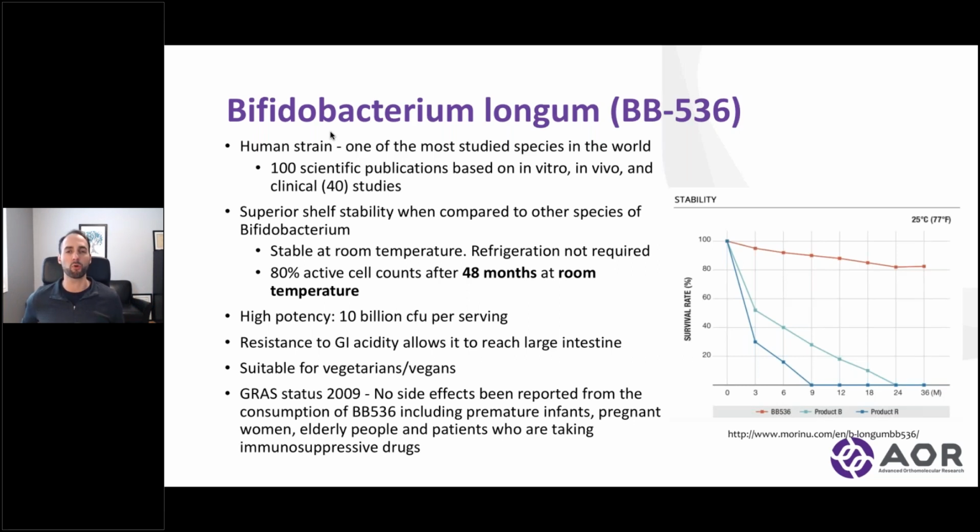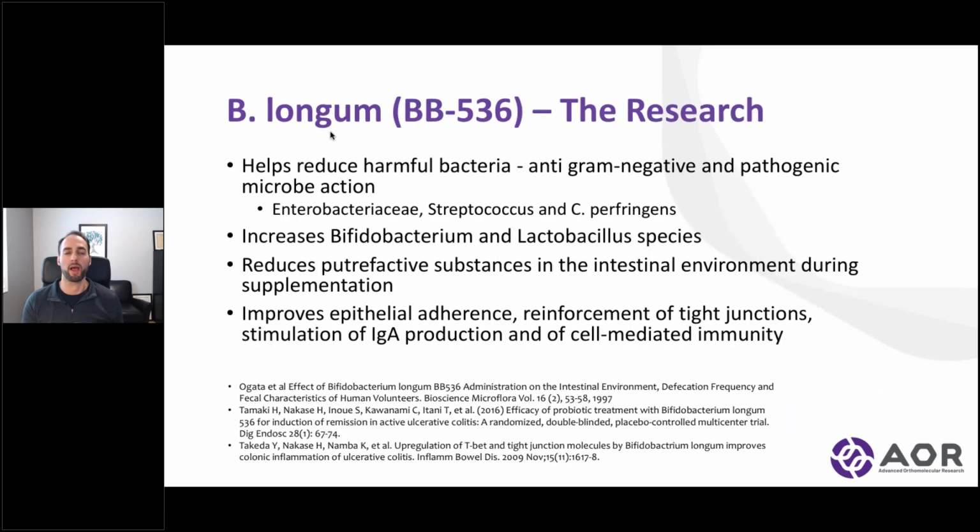Now we've all been bombarded by different types of probiotics, but one thing that AOR has done really, really well is it's found probiotics that are extremely well studied, that have strong human clinical evidence. This particular strain of Bifidobacterium has 40 human clinical trials and also has a phenomenal practicality. So the stability, the ability to get down into the small intestine. You can see here the red line is the BB536 strain, and it has both ability to be stable in room temperature, but also resistance to gastric acid and bile salts. So something to consider when you're looking at a probiotic.